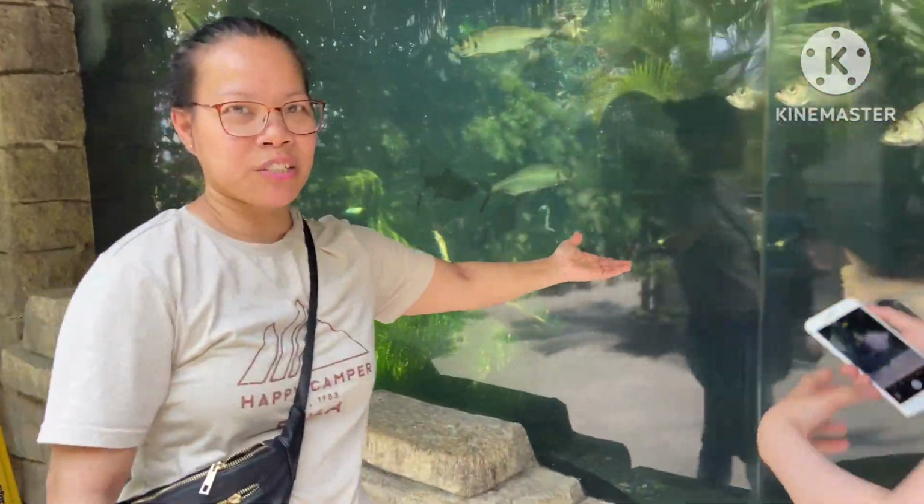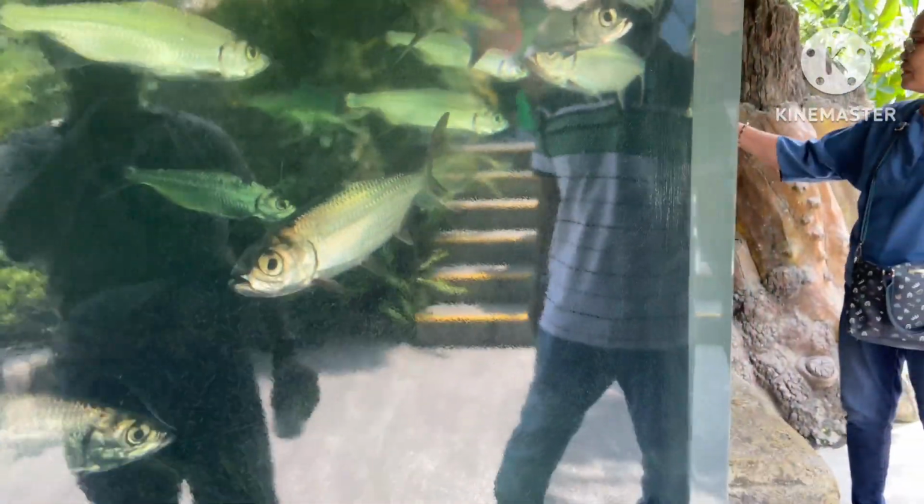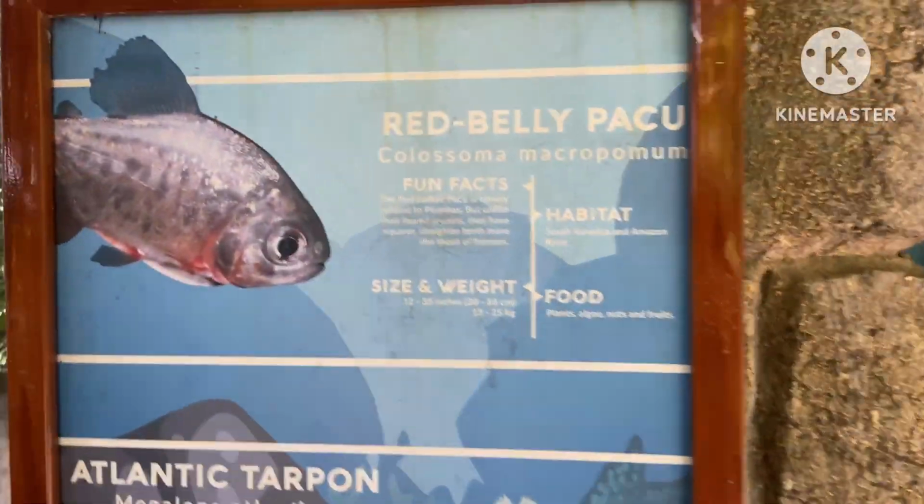The Bangus Station. So like, as you can see here, this is the biggest bangus in the Philippines. Just kidding, it's a red belly bangus.